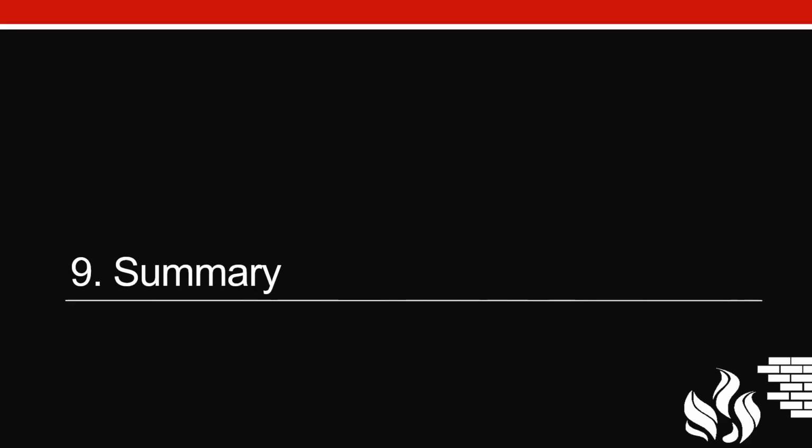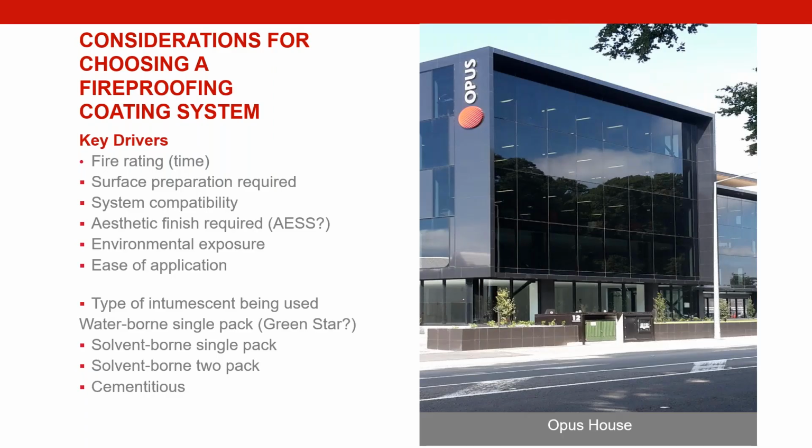Moving into a summary of all this information, there's quite a few considerations for choosing a fireproofing coating system. You have your fire rating time, so whether you have a 30-minute rating versus 120-minute rating can have a direct influence on what type of fire rating product that you choose. The surface preparation required, the cementitious materials require a lot less compared with what you get out of the liquid applied materials, so that can offer some significant savings.